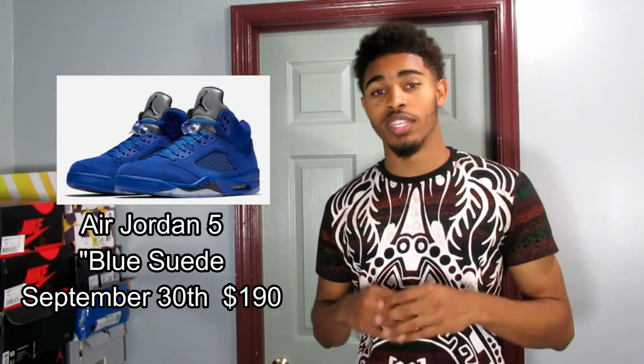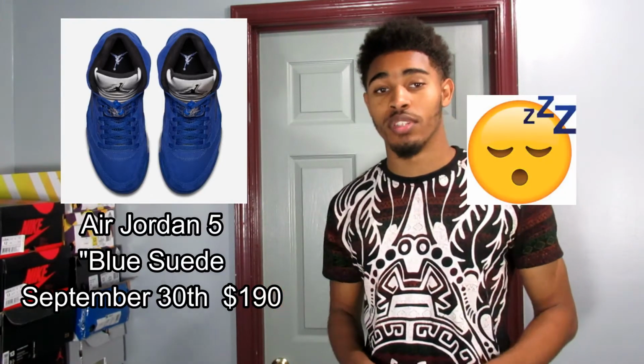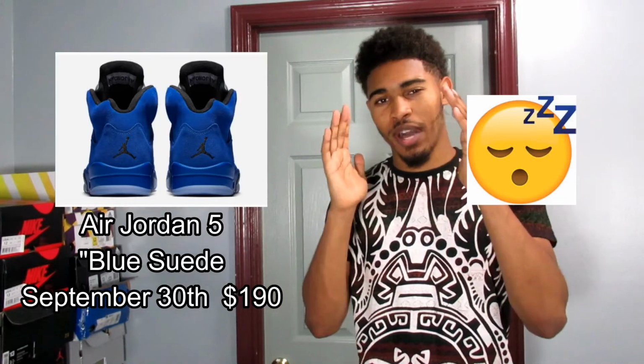Last but not least, the Air Jordan 5 Blue Suede, releasing September 30th for $190. This shoe does not look bad in my opinion, but I do know that these are going to sit just like the red suede 5s did. And again, just like the red suede 5s, in time, this shoe will start selling out in sizes, but it's just going to take a while because we can still get them. I didn't cop the red suede 5, so I know I'm not going to cop these, so I'm going to sleep on these, and then in time, I'll think about if I want to grab both. They'll both be on sale anyway, but for those that want them, go right ahead.